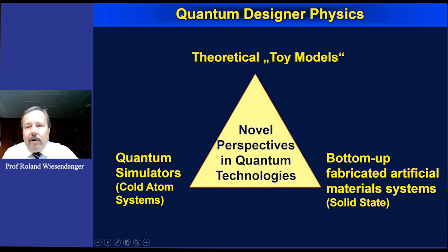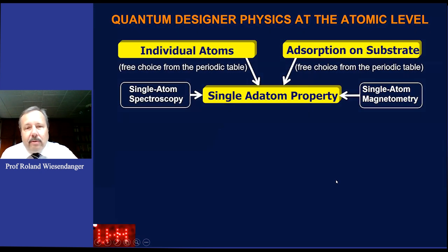And this is, of course, a very exciting research area because future electronic devices and future spintronic devices will, of course, rely a lot on quantum effects. I would like to give you a little bit more insight, especially in this area of bottom-up constructed material systems. So what are we going to do here? Basically, we start from individual atoms, and you know we have a free choice from the periodic table.